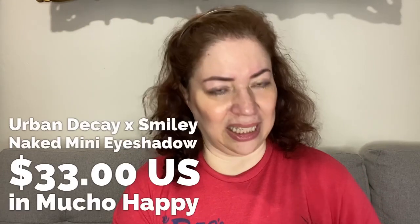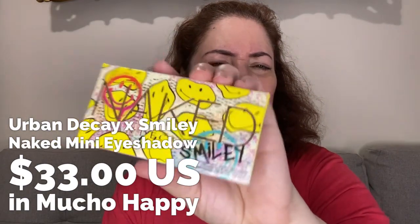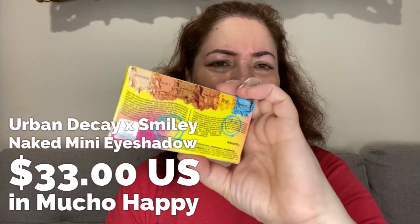Remember Urban Decay? They came out with something, it's a Naked Smiley palette. And this is the mini version, I believe. I think there's a bigger one. But look at those colors. Don't they look fun? Perfect for the summer.